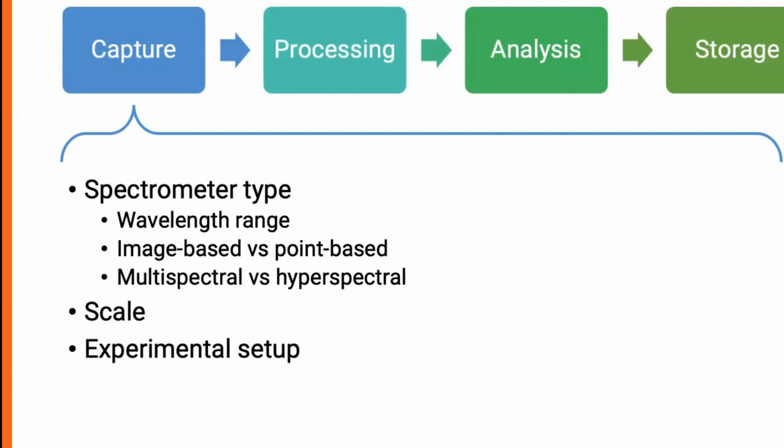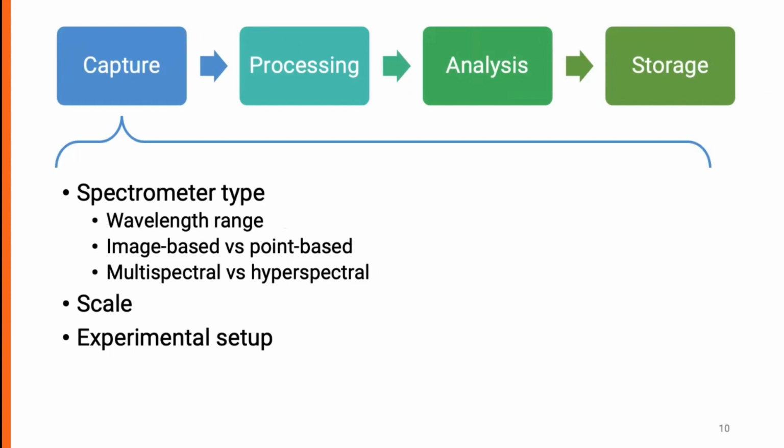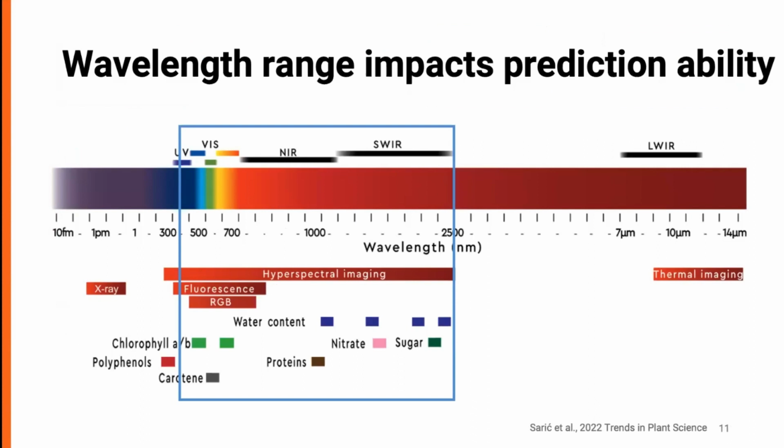When we're thinking about spectral data capture, there are a lot of things that we need to consider before we start. So I'll talk a little bit about the spectrometer type, the scale that you're capturing the data on, and then experimental setup. So first is wavelength range. I mentioned that the visible and near infrared regions are typically defined as about 400 to 2500 nanometers. And within this range, different chemical components have different ranges at which they're detectable. So through decades of experimental procedures and lots of literature, people have settled on these regions as the important ones for some of the different traits.